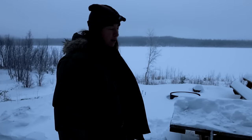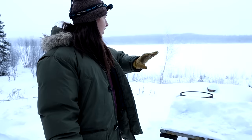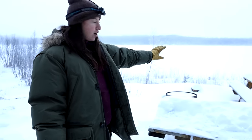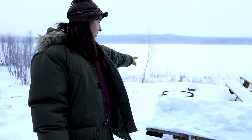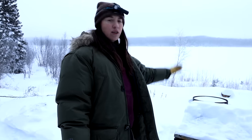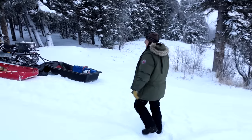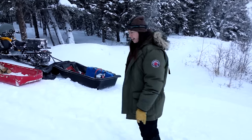You may have only seen us come out to these cabins in the winter, but they are usually open year round. So it's got like a little summer setup area. You've got picnic tables and a little campfire ring, and you can bring boats, canoes, things like that, and go out fishing, which is what we plan to do. This is the snow machine parking.